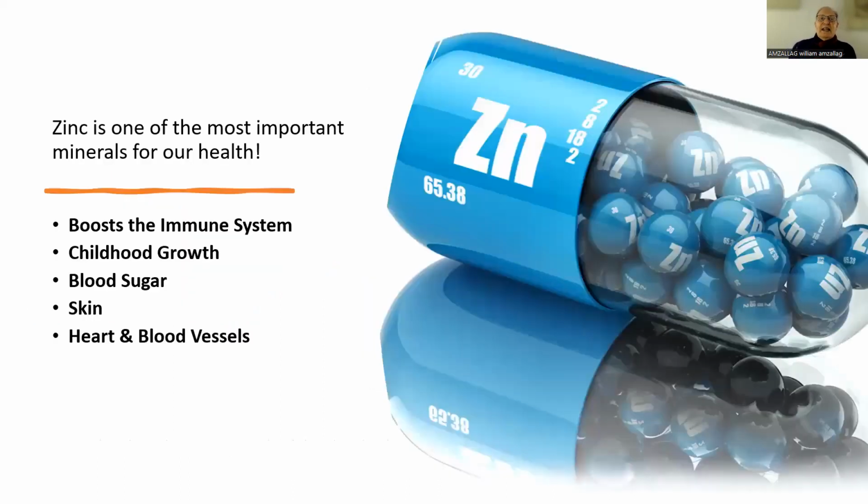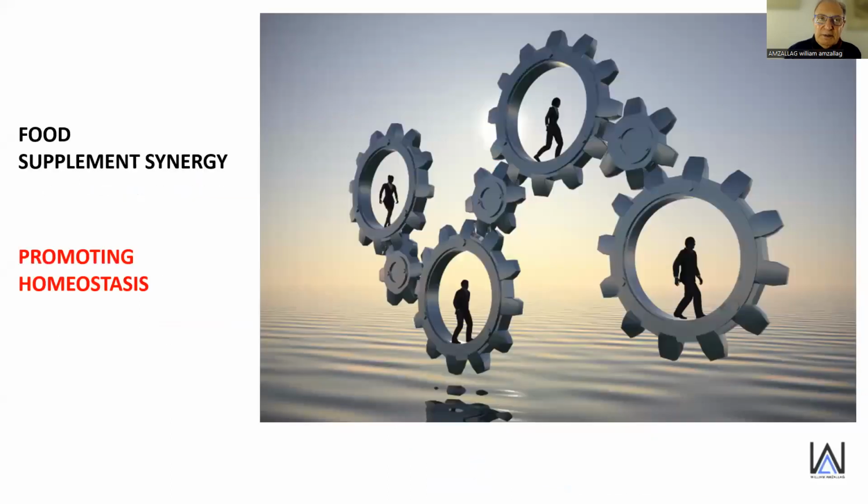Zinc. Zinc is one of the most important minerals for our cells and for our health. It boosts the immune system, it helps the growth of children, it regulates blood sugar, it's very good for skin, and protective of the heart and blood vessels.